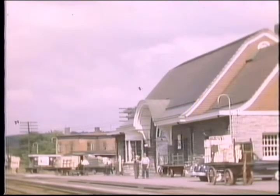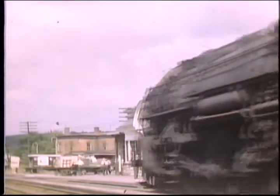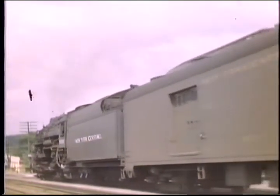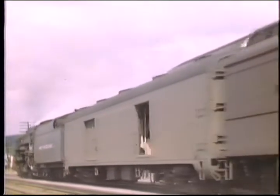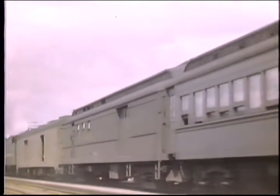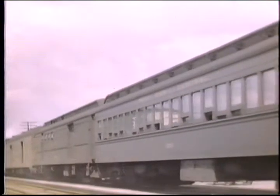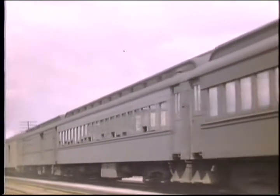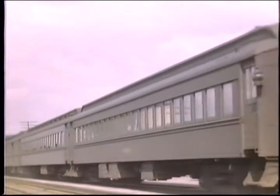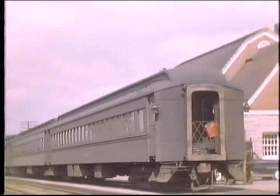The polished Scullin disc drivers and gleaming side drives of their brand new J3 Hudsons flashing on a 16-hour schedule between New York and Chicago, an average of 59.9 miles an hour for 958 miles with the same engine and as much as 1,000 tons. This included 7 intermediate stops which consumed 26 minutes.